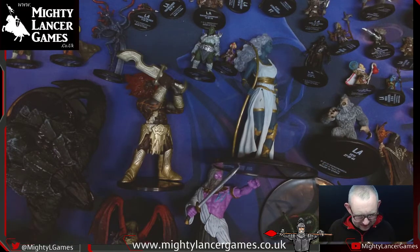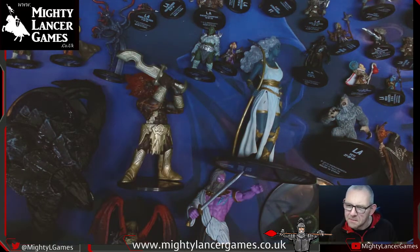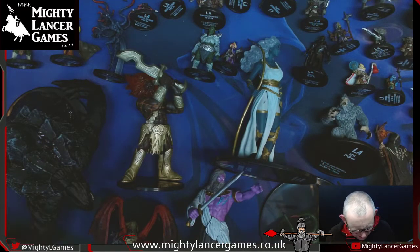Right. So we're going to do the huge figures on the larger base. So the two giants and the dragon turtle, we're going to make them like $14.99, I think.